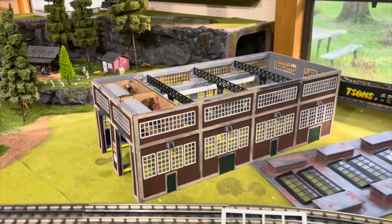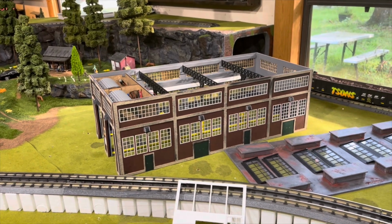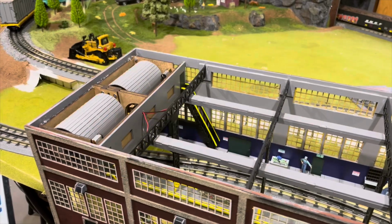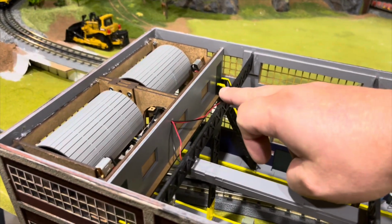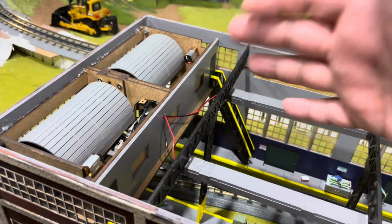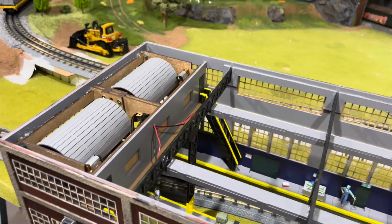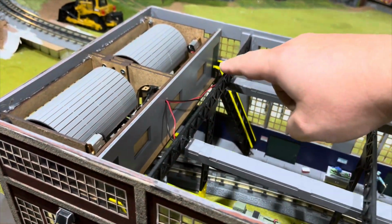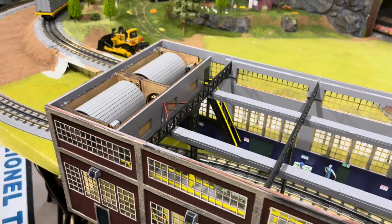This worked quite well, but again, it's very time consuming and it takes a lot of effort to get all of these installed. You can see here I gave up on the windows of the interior. On my particular layout, you're never going to see these, and it's a lot of time and effort and energy trying to put these windows together. So I said to hell with it and didn't bother installing them here on the inside of the building. Again, you're never going to see this from the area that it's going to be sitting.